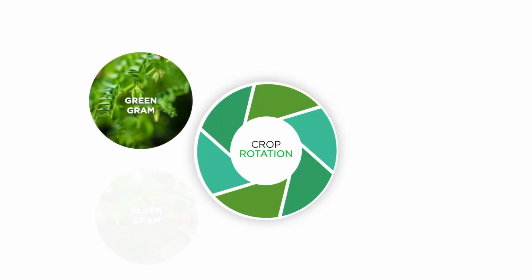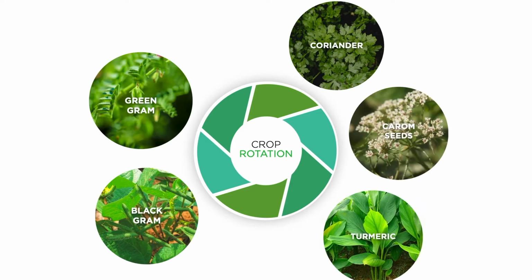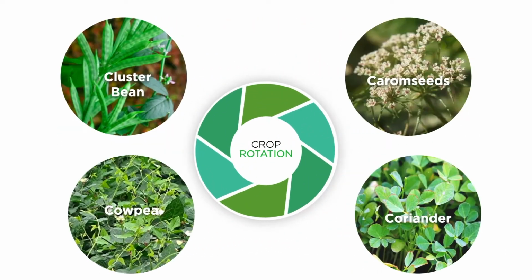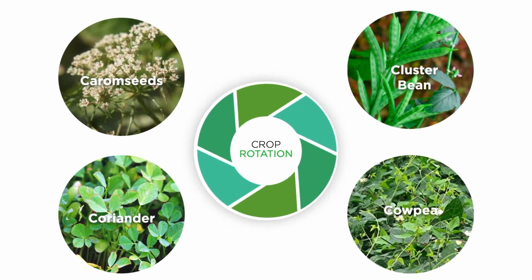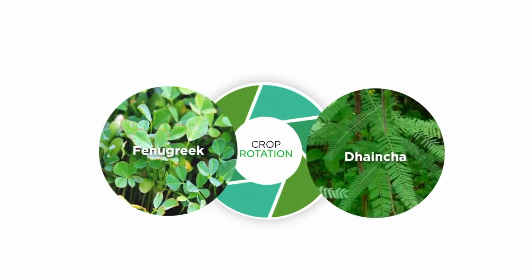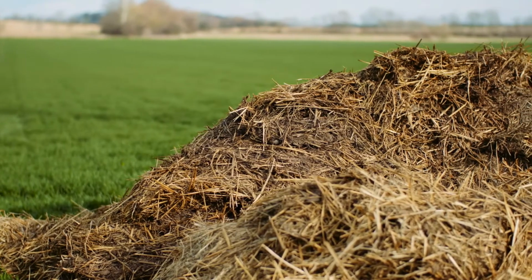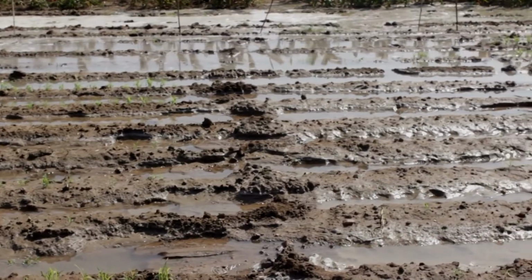Some of the common sequences of crop rotation are green gram and black gram with coriander, carom seeds or turmeric, maize and pearl millet with fenugreek, cluster bean and cowpea with dill, carom seeds or coriander, dhencha with cumin, dhencha with fenugreek. Spreading manure or compost over the soil provides valuable nutrients to the soil through the process of decomposition, which raises the moisture holding capacity of the soil.